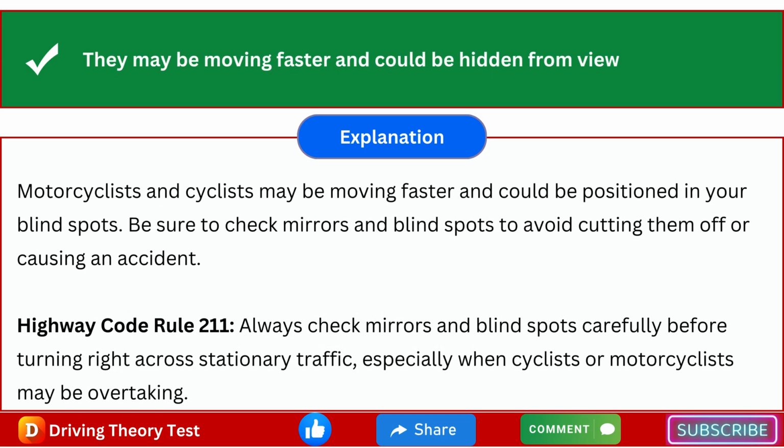The correct answer is they may be moving faster and could be hidden from view. Explanation: motorcyclists and cyclists may be moving faster and could be positioned in your blind spots. Be sure to check mirrors and blind spots to avoid cutting them off or causing an accident. Highway Code Rule 211: always check mirrors and blind spots carefully before turning right across stationary traffic, especially when cyclists or motorcyclists may be overtaking.